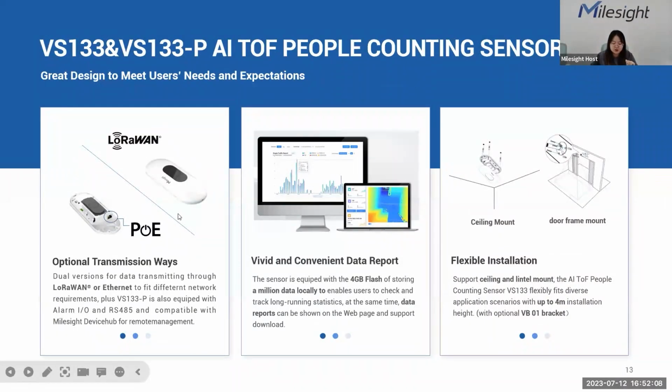So that is the two models there. For both of the models, we will provide the configuration web page to show the data report, as well as to support users to export the data very easily and conveniently. And the sensors have the ability to store up to 1 million data locally, so you can track very long-running statistics very easily and conveniently. So that is for the data reports.